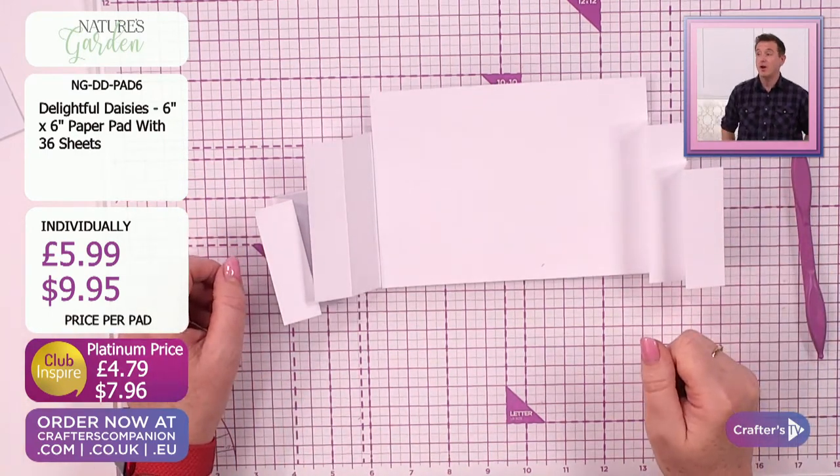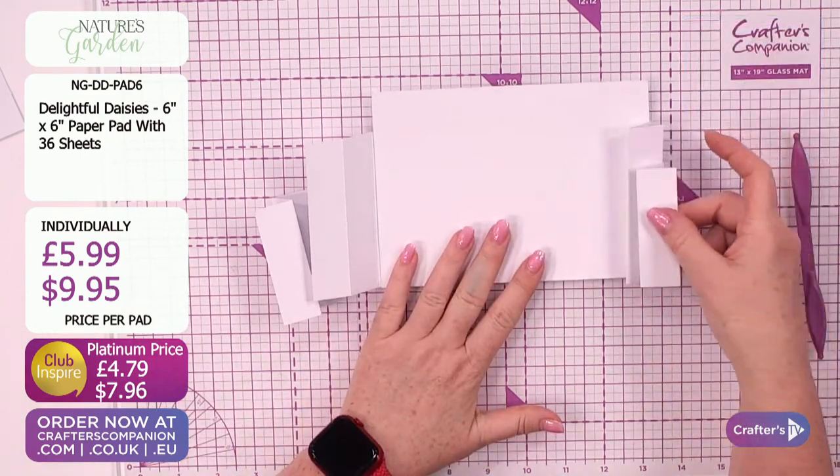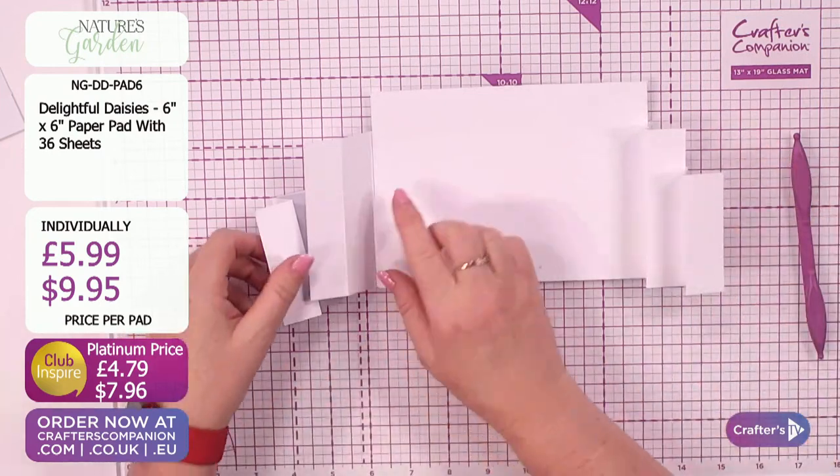But I wish that I had done it because I would be following along perfectly so far. Yeah, it's nice and simple. So you've got that mountain and valley fold all the way on that side. We're going to do the same on this side.